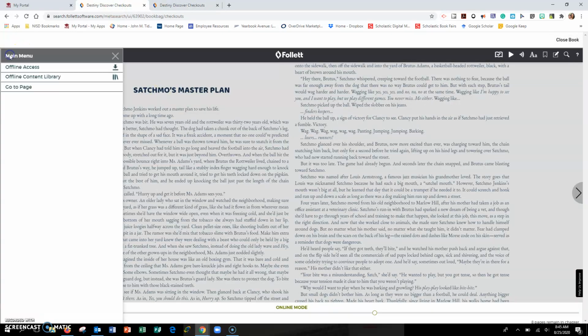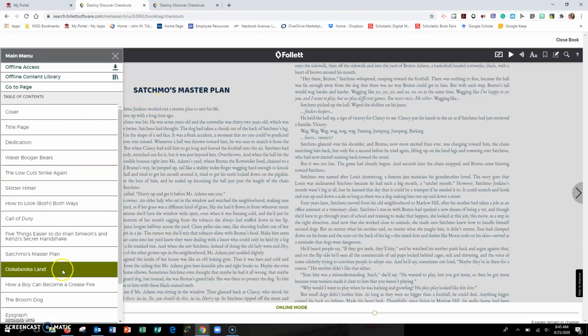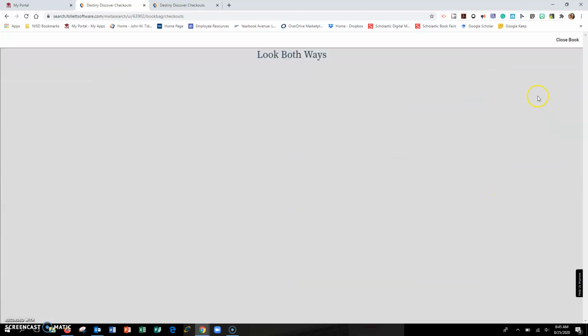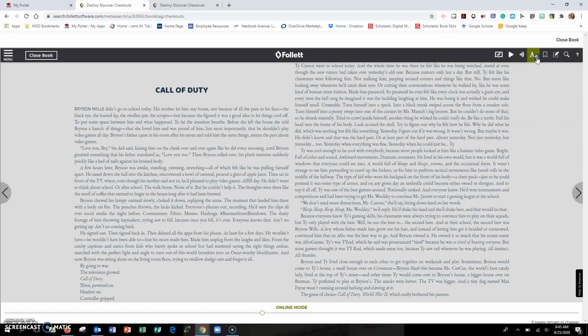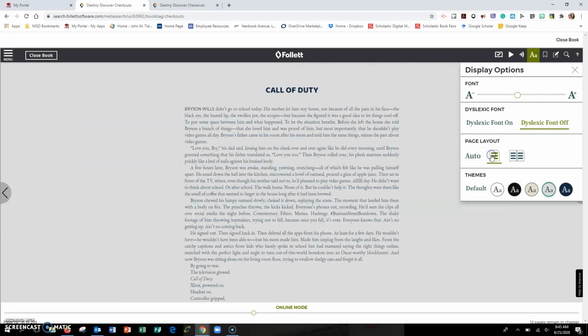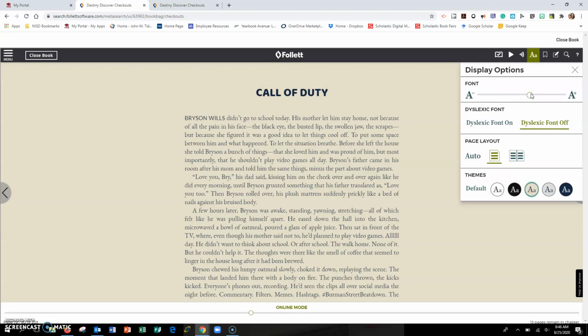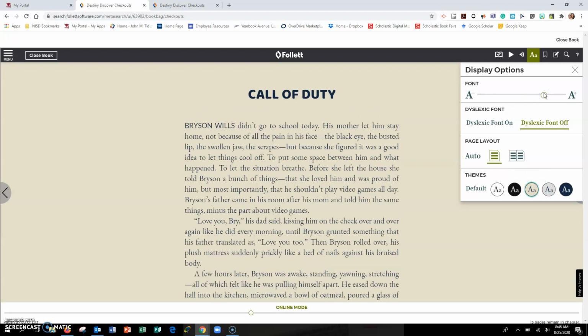So let's see if I have it listed here. There's all of the chapters that are listed. So I can switch through or flip through the book that way. Let's see if I can get it to change the pages for you so you can see what that looks like. So it can go to single page. I can change the background color and then I can increase the font to make it easier for my eyes to read. So there are definitely some options for you as far as changing the book to make it easier for you to read. When you are ready to close this book, you're just going to click close.